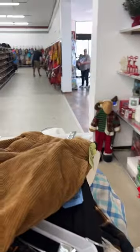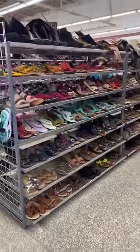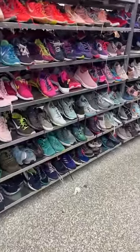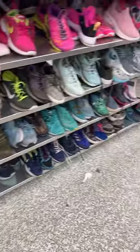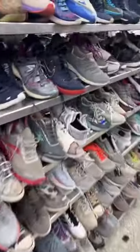Oh, we forgot to look at shoes today. That's one thing we need to look at: shoes. I don't normally look at shoes. I leave this for the college reseller, but we'll just take a peek at them. You can see this store has tons of shoes. The pair of LeBron fly knits.